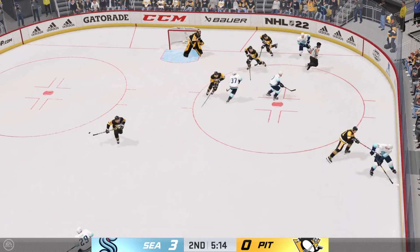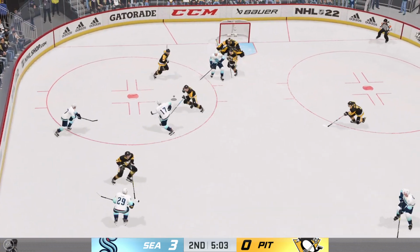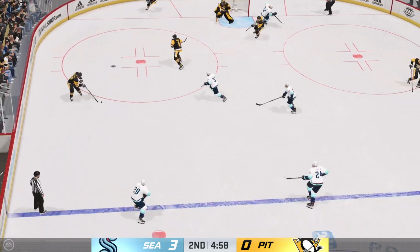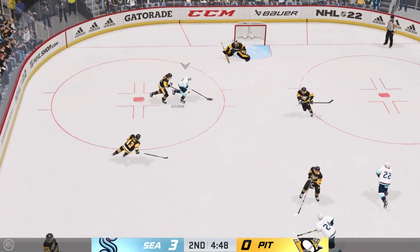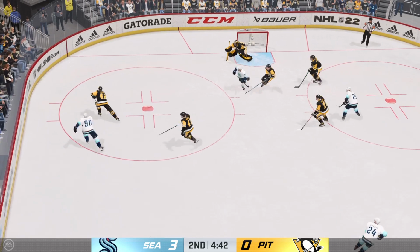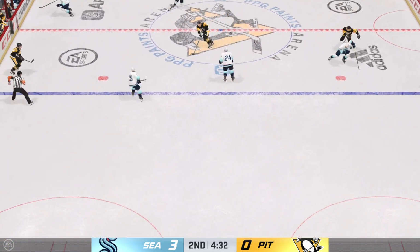Schwartz explores his options in the corner. The Kraken have possession along the boards. Oh, how did he keep it out? What a blocker stop by Chari. From point blank, how did he stop that one? I like how he was able to follow the puck.